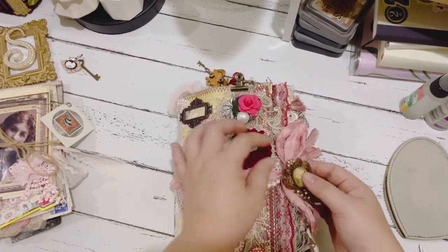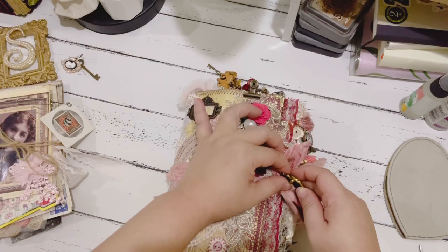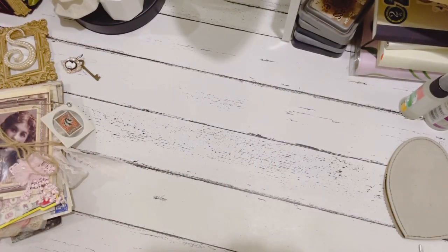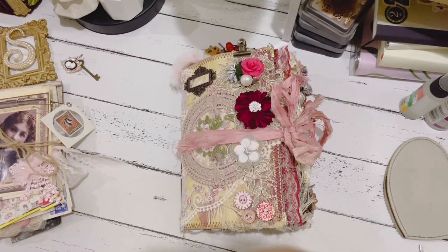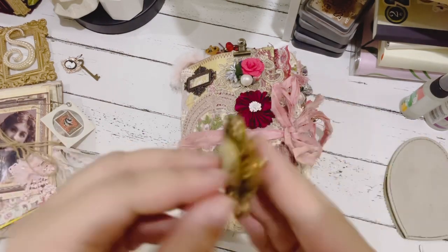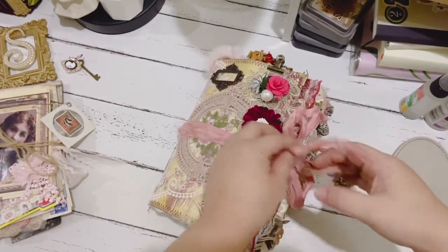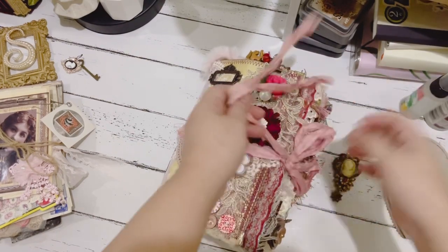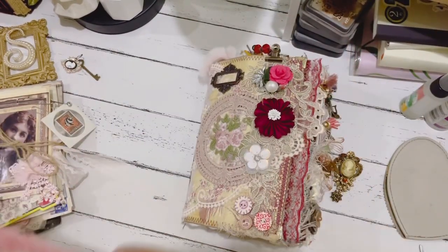Let me move this bit. Let me look. All right, so I removed the brooch, which actually has a really cool closure. Look at that one. So beautiful. All the jewelry, Dave knows his jewelry. He chooses the best jewelry for the journals that he makes. I'm always in awe of the jewelry that he adds to his journals.